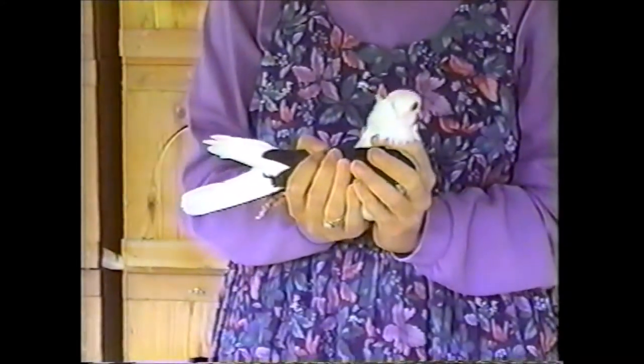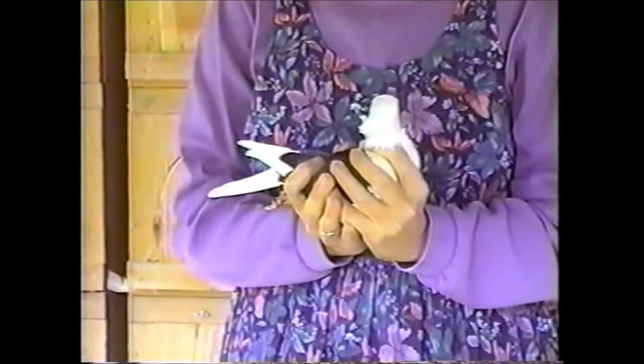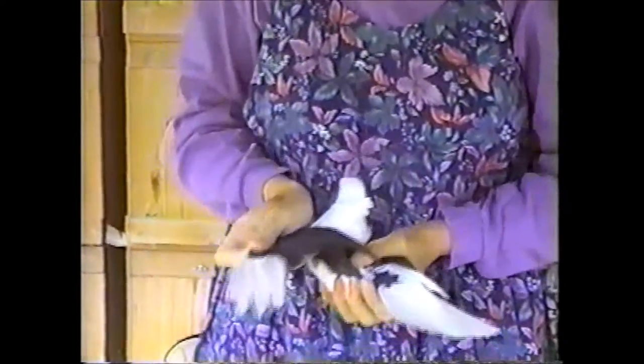Here's a little bird who is very overmarked. In fact, since she looked at you there, one of the ways she's overmarked is she has a black spot on her face and a black beak. Although she's a pretty cute bird.